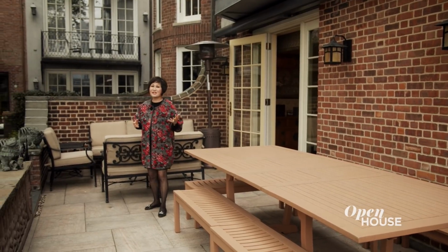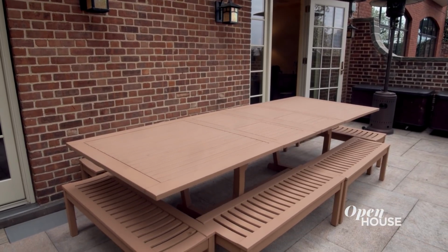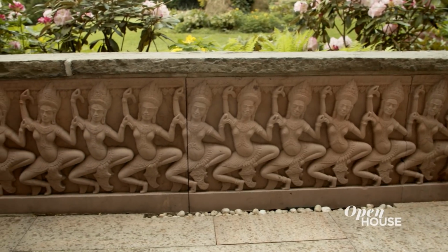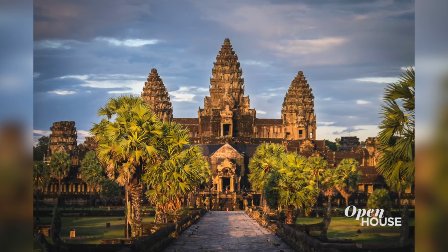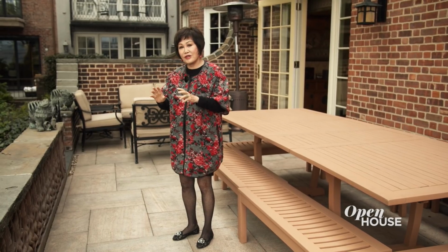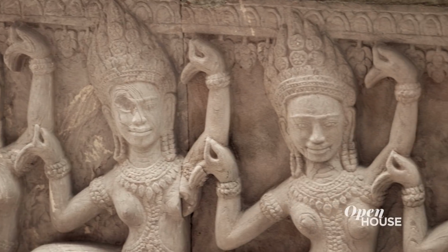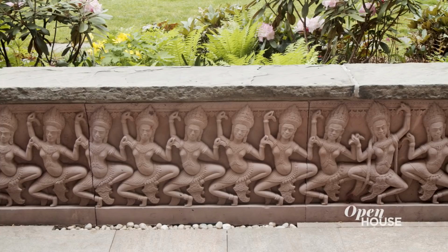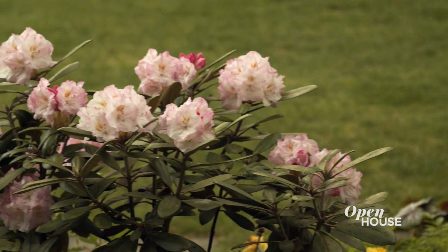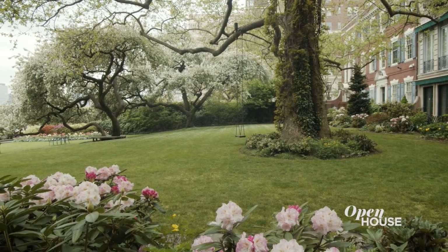Here is my terrace. I use this place to have lunch or dinners, and this you have to look at. I had this made in Cambodia. I saw the Apsara temple, which is the dancing girl temple, and I asked an artist to go there and rub it. So he copied these dancing girls and made it into a parapet with sandstone. There is not another private garden like this in New York.